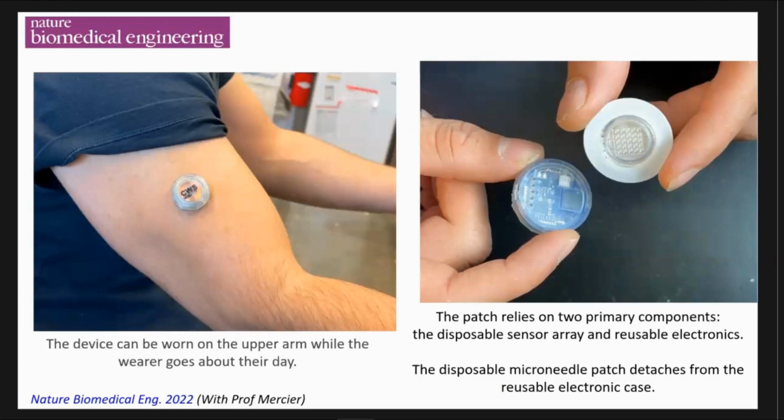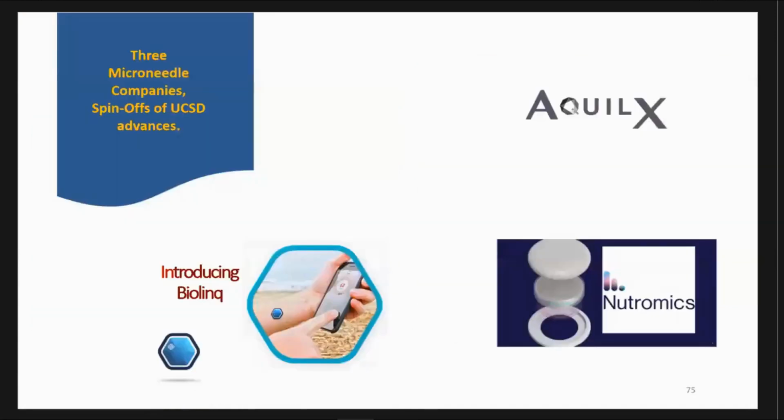These are the microneedles, a nice interface with these 4-5 pillars connecting to the different metabolites. So this can measure 4 metabolites. You see different contacts, reusable electronics, disposable array after 3 days. And again, it's all placed in a 12 millimeter diameter. And this again, a spin-off, 3 companies spin-off: BioLink doing the glucose, Nutromics doing the aptamer. There's a new company also licensing the later generation. So 3 generations: 2011, 2017, 2021.